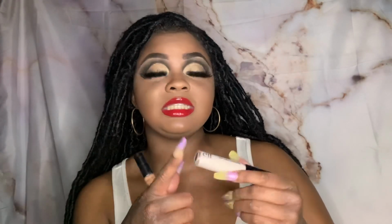And because this is a 16-hour wear, it really sets everything. This stuff dries down crazy. It was to the point where I was working on this eye, I went on this eye to blend it out, and I'm like, my goodness, this ain't moving. So yeah, I swear by both of these concealers. These concealers are amazing. I definitely think that you guys should try it. If you haven't done so already, go try it.